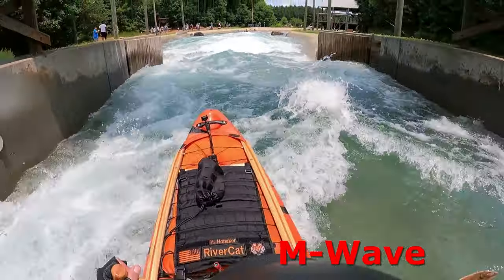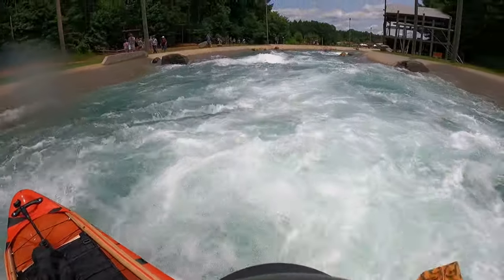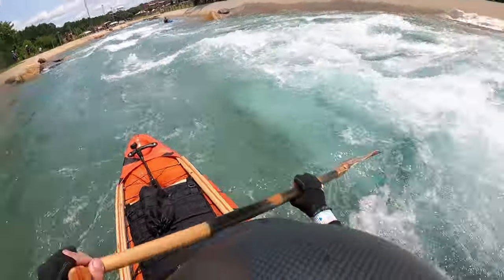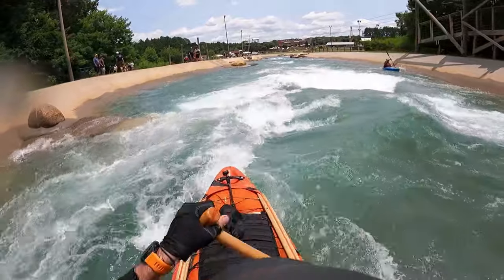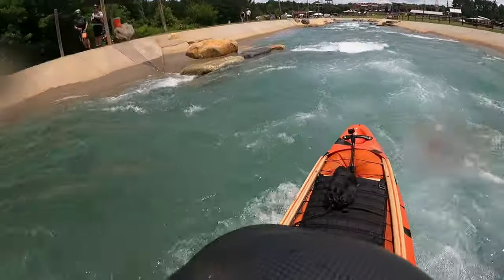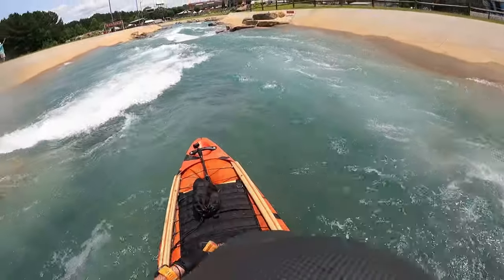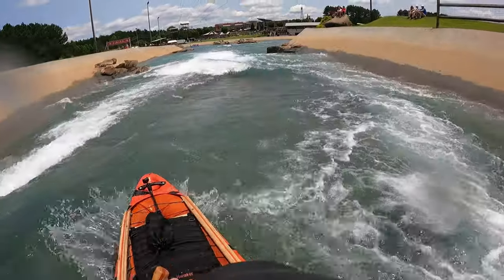As you can see later, my first run is my best run of the day. So don't be disappointed. You're going to see lots of me getting wet here soon. Coming up here, you're going to see a little bit of a hole called Shutdown. If you're not careful, it does shut you down, as you're going to see me later. Here I skirt by the left side of it. I'm going to finish up with a nice little fun of biscuits and gravy.